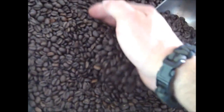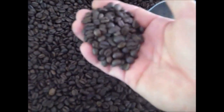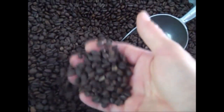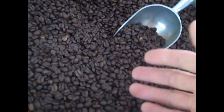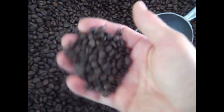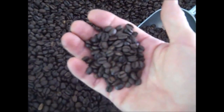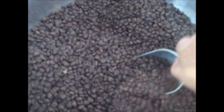Another indication of a good roast is just by the weight in your hand. You can tell when you've gone too far because the bean will be more like popcorn. You've roasted everything out of it. That, along with oil on the surface of the bean itself. When I pick these up, I can tell that it's still got the heart of the bean in there. It's got a good weight to it.